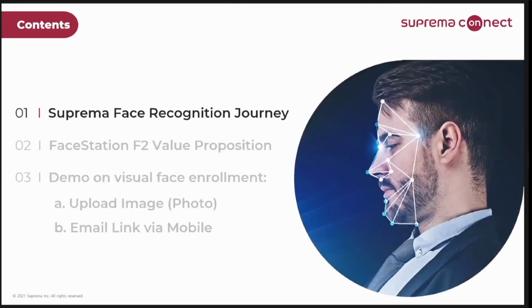So, Suprema's face recognition journey. In the next slide, I will summarize the history of Suprema with facial recognition solutions, which will emphasize that Suprema has been in this market with strong solutions since 2011, which is 10 years ago. So here is our journey of facial recognition.